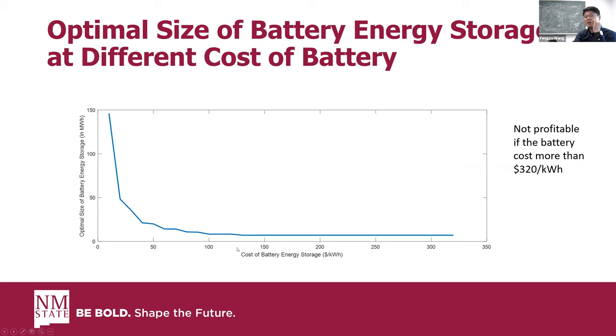As the cost of battery energy storage increases, the optimal size of the battery decreases because it becomes more expensive. And it's not profitable if the battery costs more than $320 per kilowatt hour. So if the battery costs more than that, it's not worth investing in the battery at the same location as the combined cycle power plant.